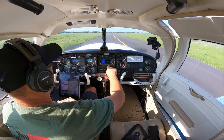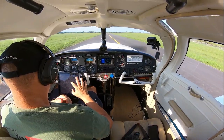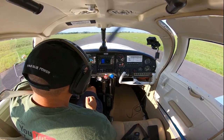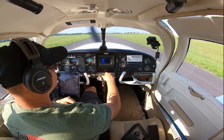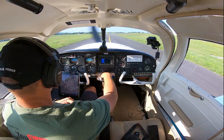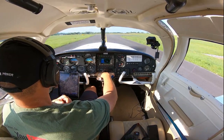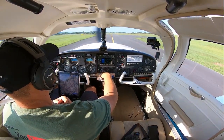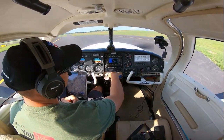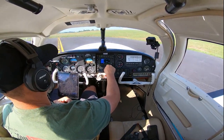Okay, let's get the weather here in Orange County and see what's going on. Orange County Airport, Montgomery, New York. Automated weather observation 2127 Zulu. Wind 240 at 07. Visibility 10. Sky condition clear. Temperature 29 Celsius. Dew point 17 Celsius. Altimeter 3015. Remarks. Density altitude 1800. Okay, got the weather.